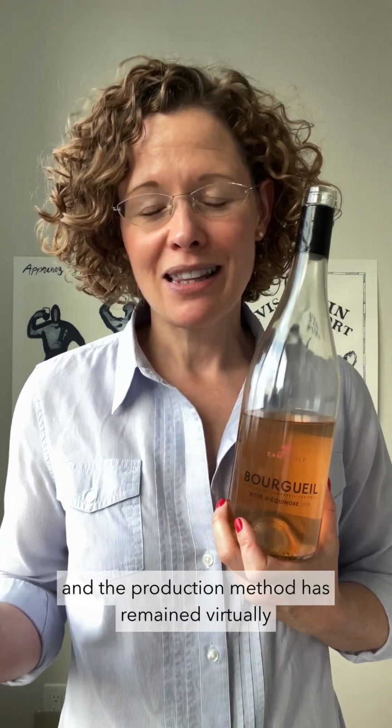But this wine has a lot of historical significance for the family. In fact, Benoît explained to me that it was his great-grandfather that started to make this wine, and the production method has remained virtually unchanged ever since, which is amazing. And I will get into the production side of this wine, but I'm going to start with the vineyard.